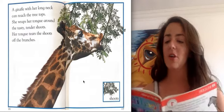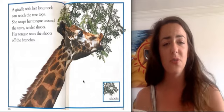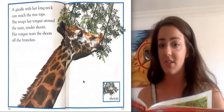A giraffe. That's my favorite animal. A giraffe with her long neck can reach the treetops. She wraps her tongue around the tasty, tender shoots. Her tongue tears the shoots off the branches. That's a strong tongue, isn't it?